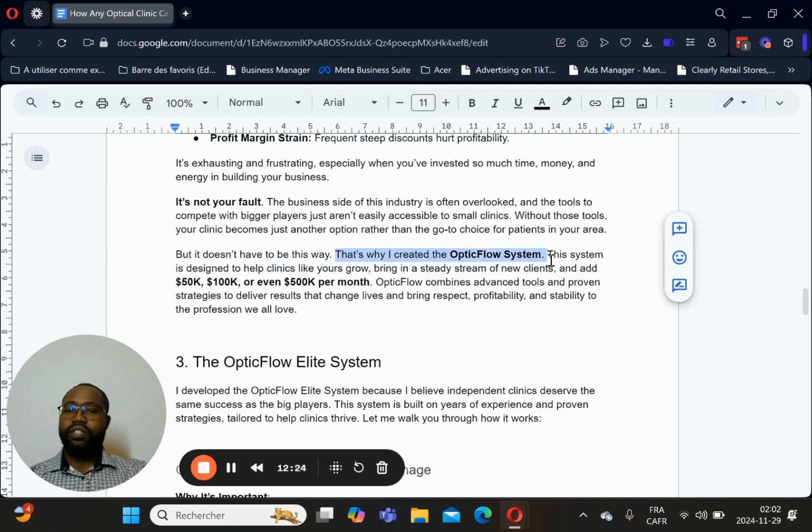And that's why I created the OpticFlow system. It's a system that is designed to help clinics like yours grow and bring a steady stream of new clients and add 50,000, 100,000, or even $500,000 per month of recurring revenue extra to what you're currently doing. Because this OpticFlow system combines advanced tools and proven strategies that deliver results and change lives. And it will finally bring the respect, profitability, and stability that you deserve.